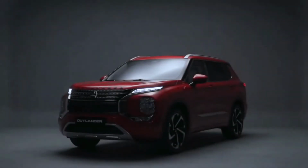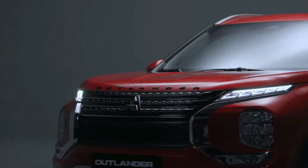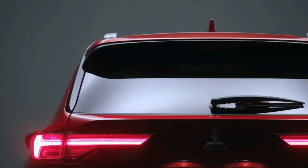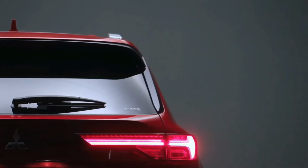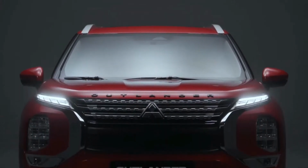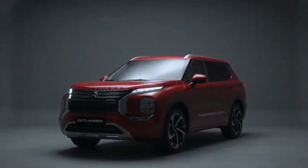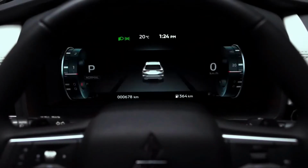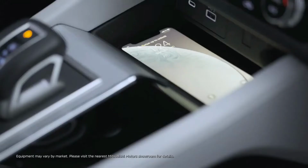Introducing the all-new Mitsubishi Outlander. The fourth generation of this all-new flagship SUV will raise the bar for the entire Mitsubishi Motors lineup. With a complete design overhaul, improved performance and innovative technology, this premium quality 7-seater blends form and function in brave new ways.